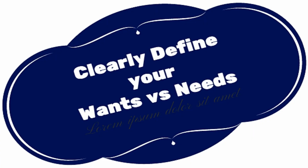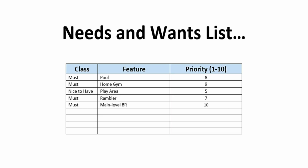Besides picking the neighborhood and having a flavor of homes, either online or by visiting them in person, you'll have to do the most important thing, which is to come up with your needs and wants list. Now, this is where you sit down with others who will be living in the home alongside you and ask about what is important to them and come up with a list like this. It should have the classification, features, and priorities. And priorities are actually between 1 and 10, 10 being the highest. The higher the priority, the more of a must-have that particular line item becomes.